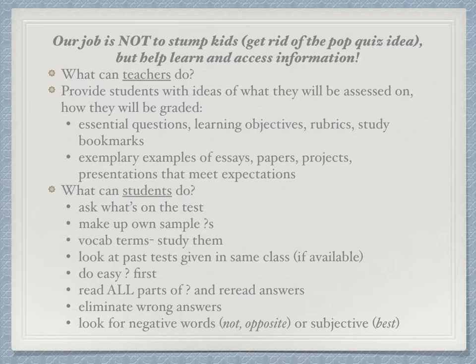What can students do? Well, students do have a stake in these assessments. What you can tell them to do when there's an assessment coming up is they should ask about what's going to be on the test. If the teacher doesn't provide them with a bookmark or review sheet, they should be asking what's going to be on the test. What are going to be the expectations? Students can make up their own sample questions, and you might find that you're going to want to use some of those on your assessment.